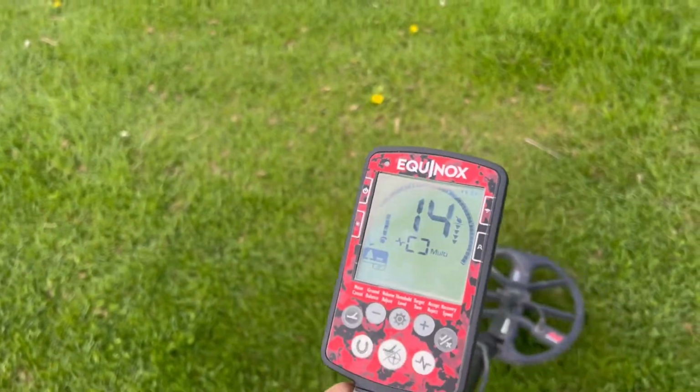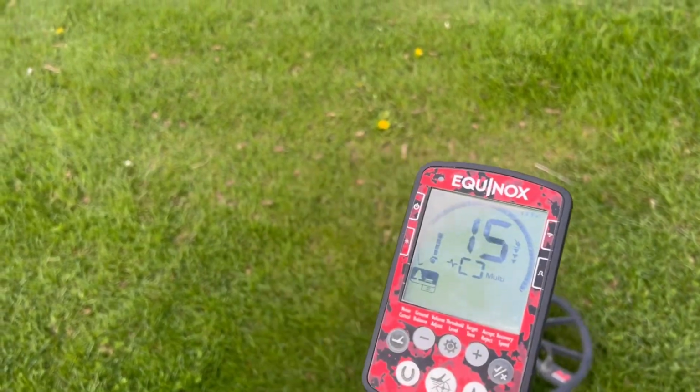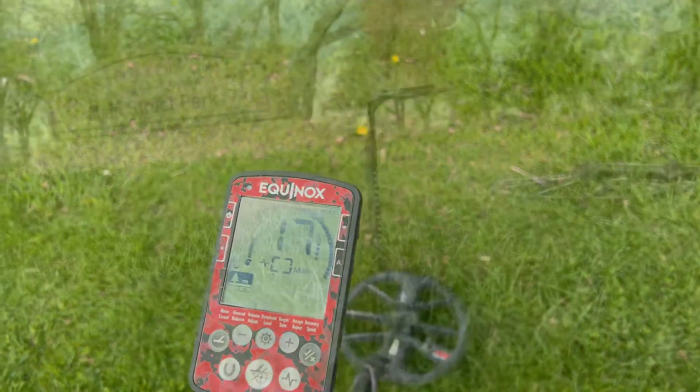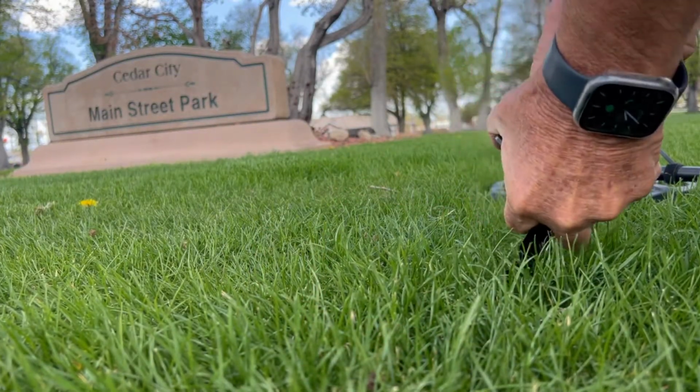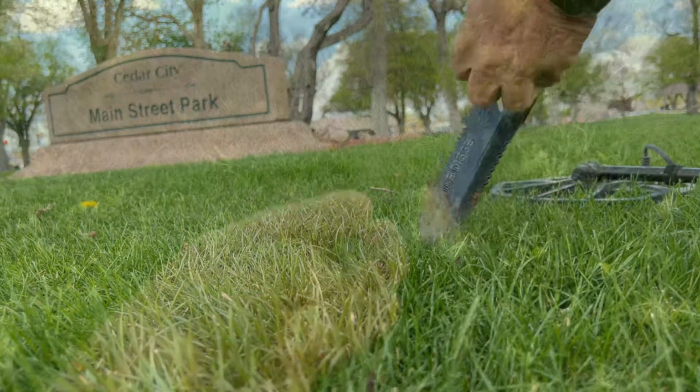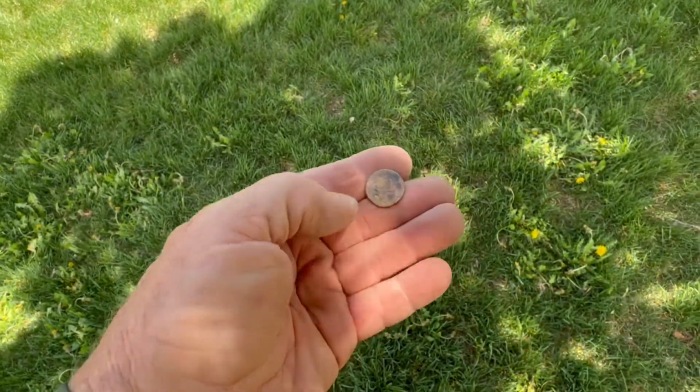Well, it's an overcast day. The wind is blowing a little bit, but hey, what the hell? Let's just go see what we can find. We're going to be using the Minelab Equinox 800 today to hunt inside of this park right here. And that was a penny.